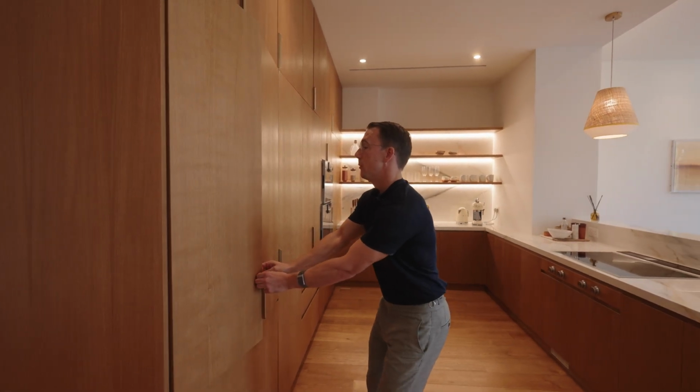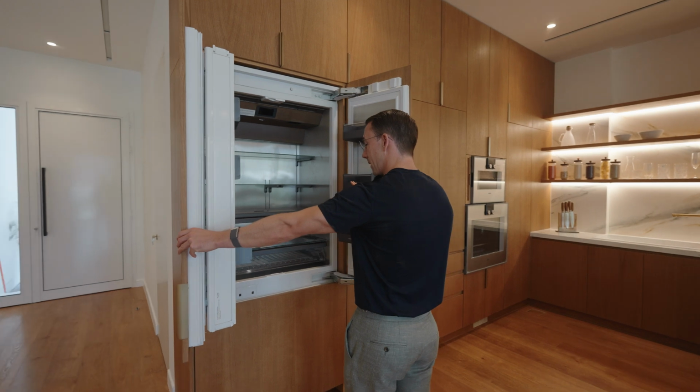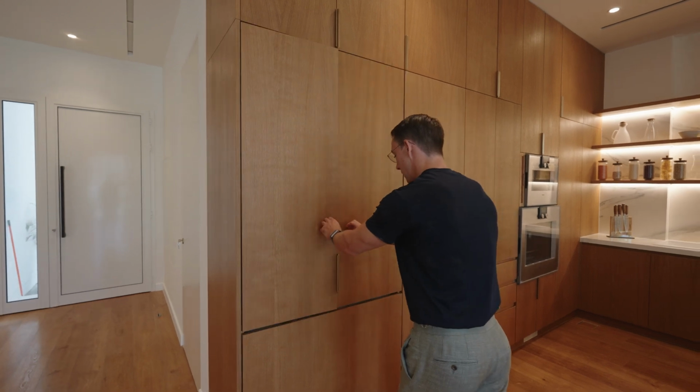So they've opted for Gaggenau. So we have a huge Gaggenau fridge freezer. This is the fridge part. The quality of Gaggenau appliances is just the best. Everyone knows it's the gold standard really. So they've gone for the best.